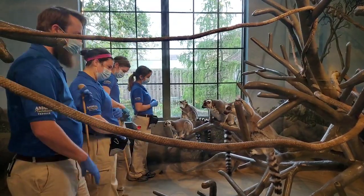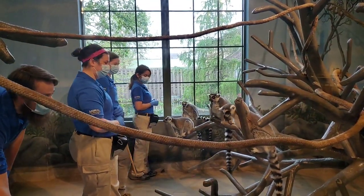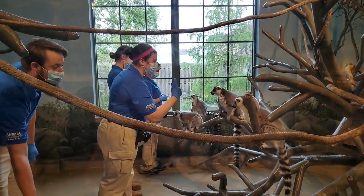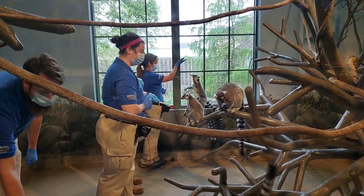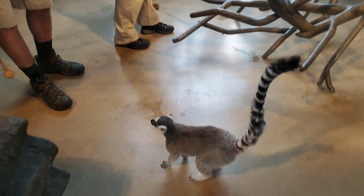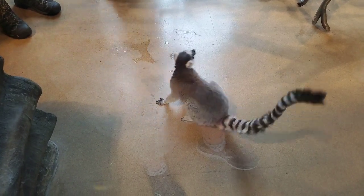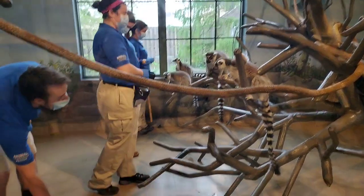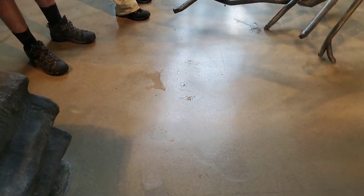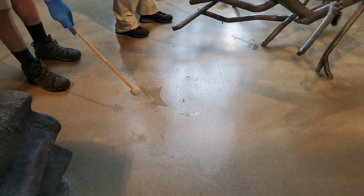So target training is really useful to us. Like I said before, it kind of allows us to get them to stand up tall. We can ask them to stretch a little bit, get a look at their belly, at their hands. But Scott's demonstrating right here. He's asking the lemur to come to the floor. And so we can use that behavior to ask the lemur to go onto a scale if we need to get their weight, or if we can ask them to go into a crate if we have to bring them somewhere. So it's a really useful kind of general tool that we have here at the zoo.